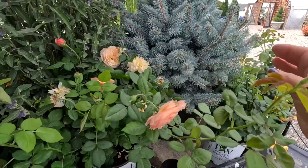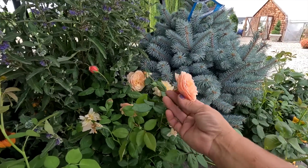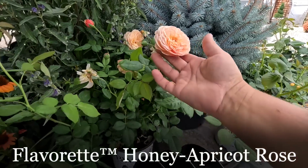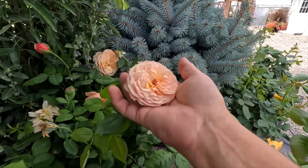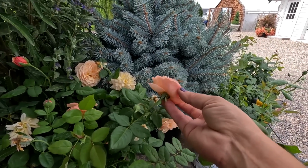And then this, okay, this is like the crown jewel of this load right here. This is a Flavorette Honey Apricot Rose, like I said, coming out in 2024. This one is from Proven Winners. And it has been bred to not only have these really beautiful kind of bowl-shaped full blooms and fragrance, but they're also bred for taste as well.